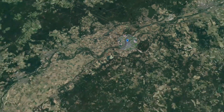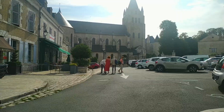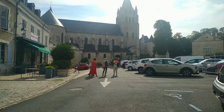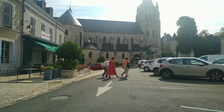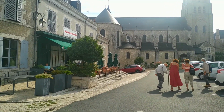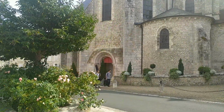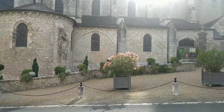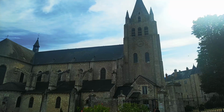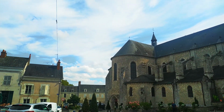Meung-sur-Loire. We stopped here briefly but didn't have time to visit the castle, which is unfortunate because it looked really nice. The castle was first built in the 12th century and then expanded during the 15th and 16th centuries. Then it was abandoned until the 18th century when it became a residence and more modern parts were added later.